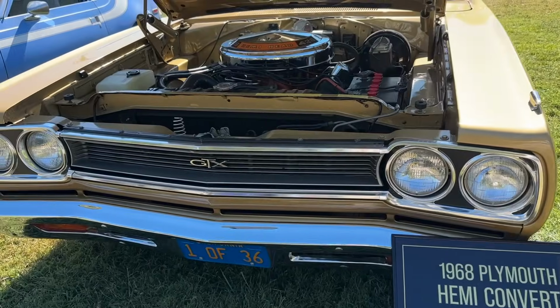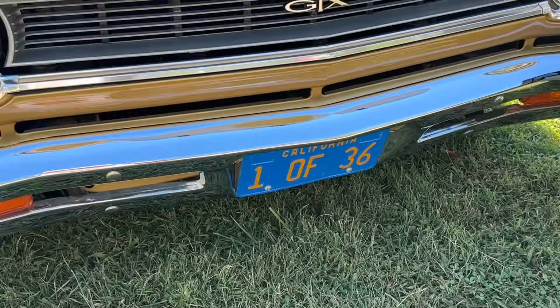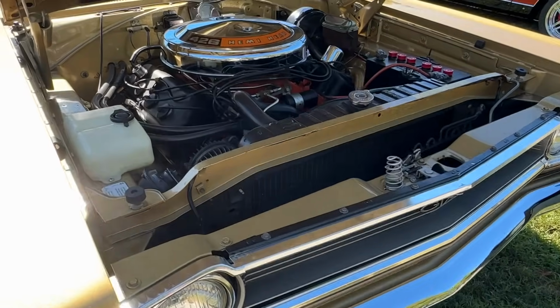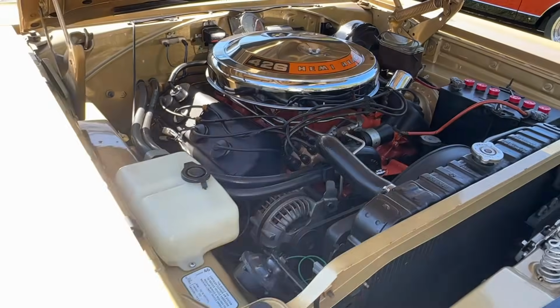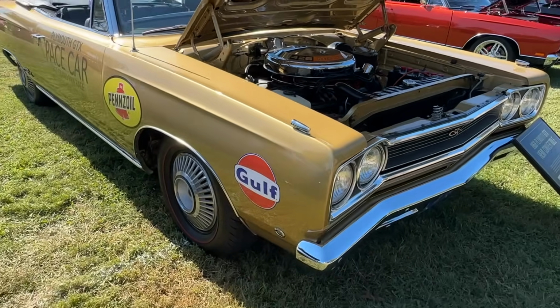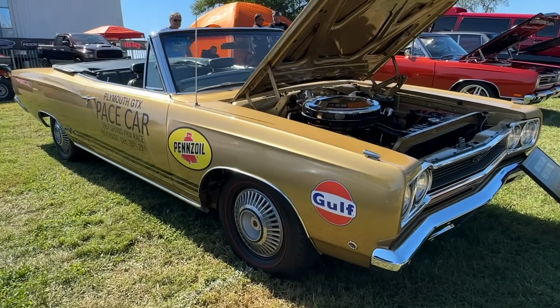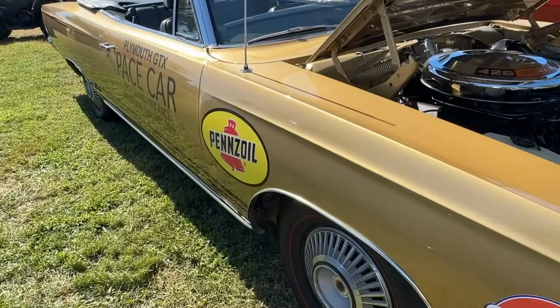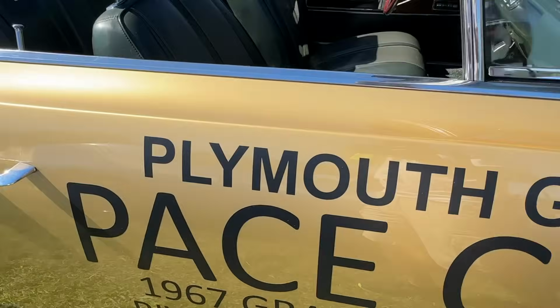Now here's a rare one. This is a 1968 Plymouth GTX Hemi convertible pace car, like the ultimate combination of rare options. You can see the tag, it said 1 of 36, but I just can't even believe that there's that many of these cars that were built. This thing is in perfect condition. It's got redline tires, factory hubcaps, it's got the factory type lettering, and you can see this car is slick.